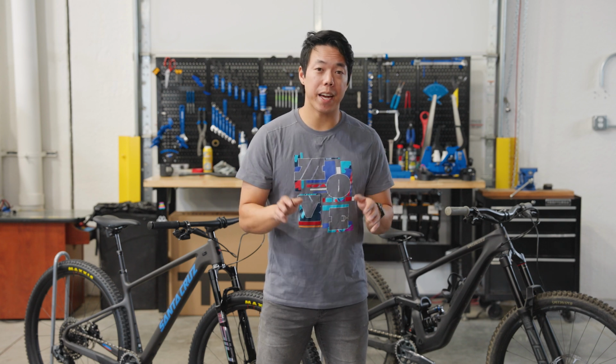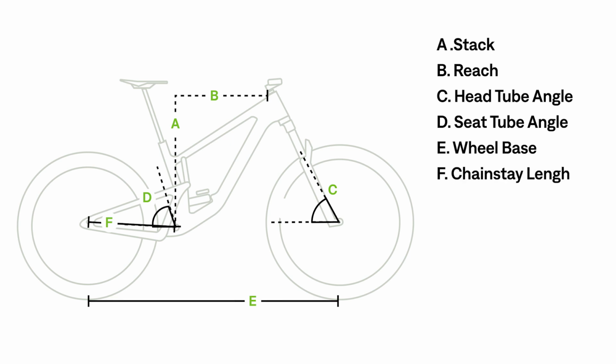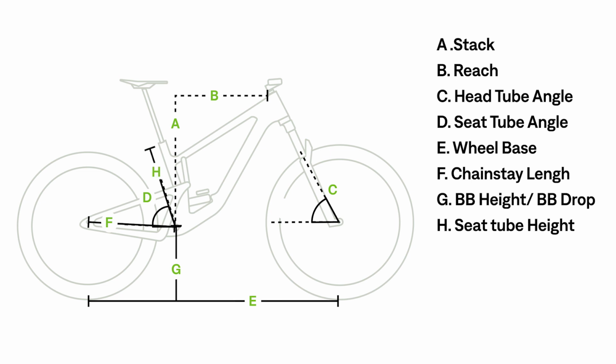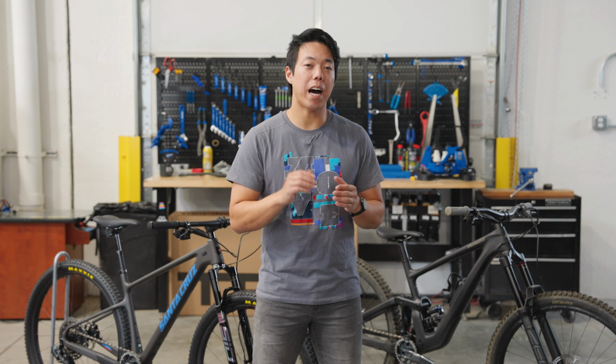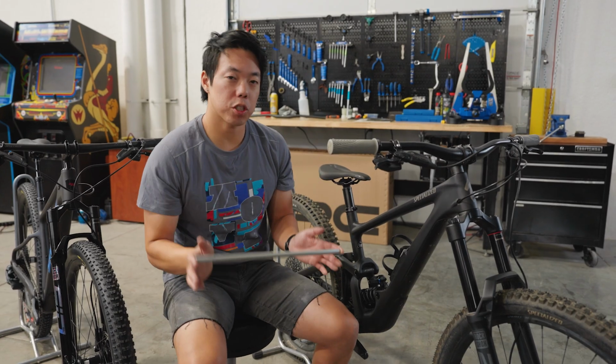Most geometry charts are actually pretty similar, and they're going to provide the same measurements no matter the brand or manufacturer. The measurements that I really pay attention to are stack and reach, head angle and seat angle, wheelbase and chainstay length, BB height or BB drop, and seat tube height. I'm going to explain what each of these is, and then I'm going to cover how they affect how a mountain bike rides and performs. So let's define what all these measurements are.